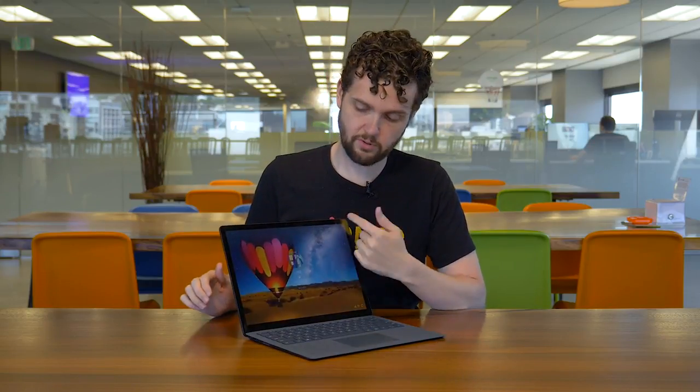Now, this is a touch screen, although the screen doesn't rotate far back. You can actually move it around with your finger, and that's nice. It's good to have that inclusion. Also, Surface Pen compatible, Surface Dial compatible, although I don't know what you would do with the dial. It would just fall off the screen, obviously.